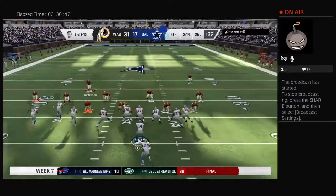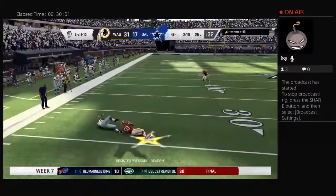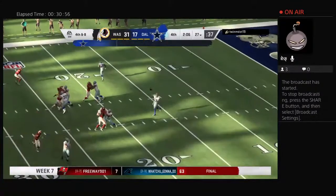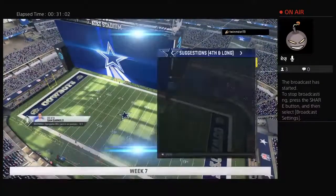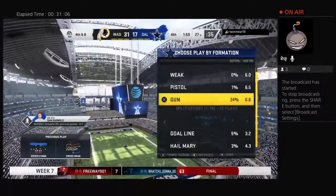Now they face a 3rd and 10 after back-to-back incompletions. That's into the hands of the tight end, Boyle, and he'll be stopped at the 27-yard line, well short of the first down marker. 2 yards is all they'll get on the completion. It's 4th down. All right, they're going to try and keep hope alive here on 4th down. They're going for it.